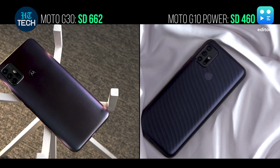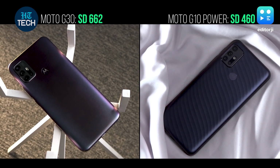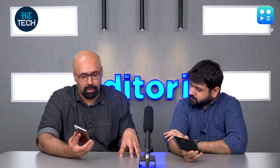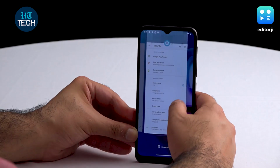So Snapdragon 662 on the G30. Snapdragon 460 on the G10 power. And I'd say the Snapdragon 662 has now become the go-to processor for a lot of smartphone makers in this price range. And that's fine. I think the Snapdragon 662 works well enough for your day-to-day tasks. I didn't face too many issues.